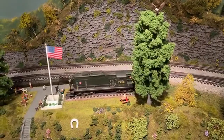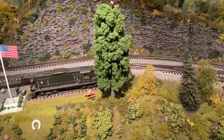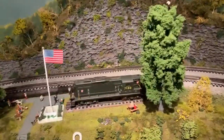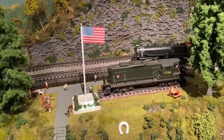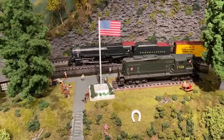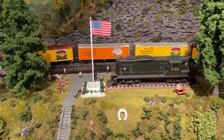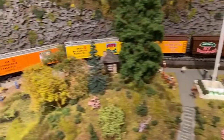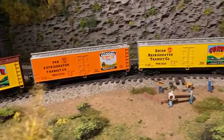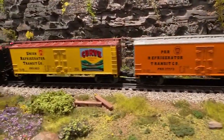Here comes the 1361. Got our curved beer reefers. I think these are Weaver.